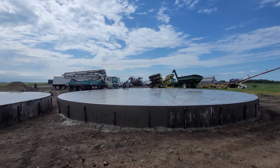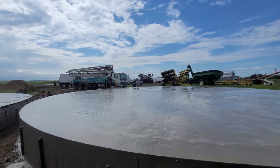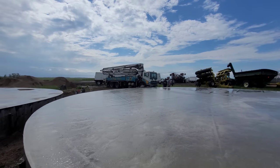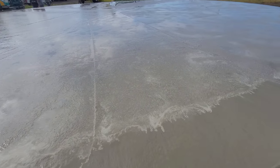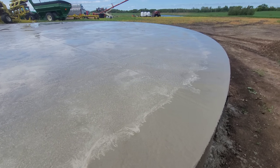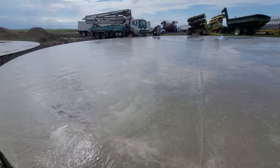Well, the rain has finally cleared up here a little bit. Obviously they're done pumping. Pumper truck's all folded down. Trucks are gone. They're just waiting for these suckers to dry a little bit more, so that way they can kind of keep working on them here. Things are looking good, you guys.